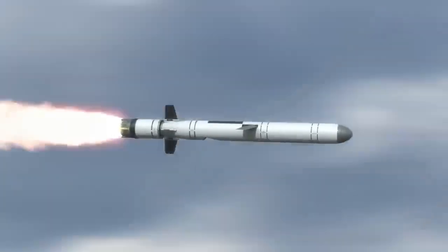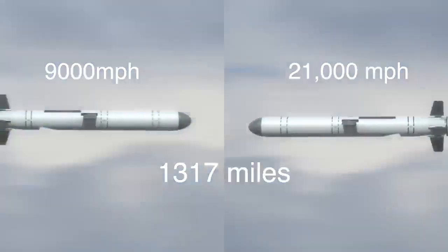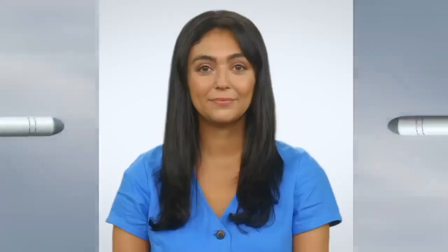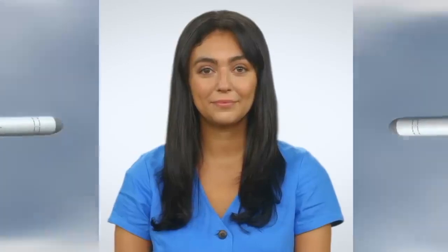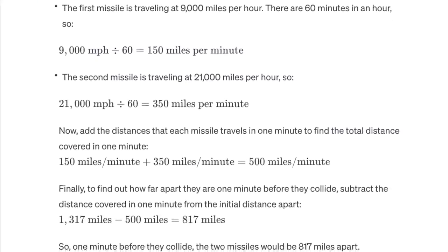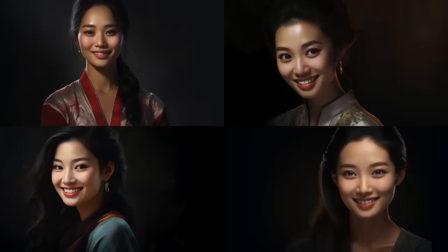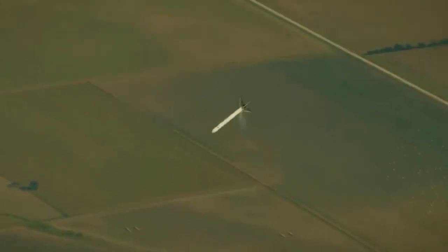Now, here's where the AI fails. Two missiles speed directly towards each other at these speeds, starting this far apart. How far apart are they 1 minute before they collide? 817 miles. It shows the calculation and it's nearly perfect, but not quite. With art and language, tiny variations like this are natural, even useful, but maths is precise, it's right or wrong.